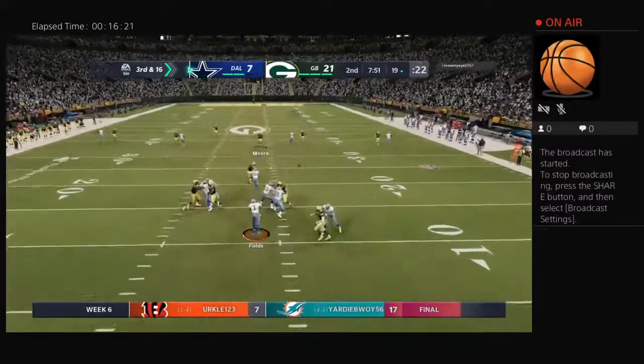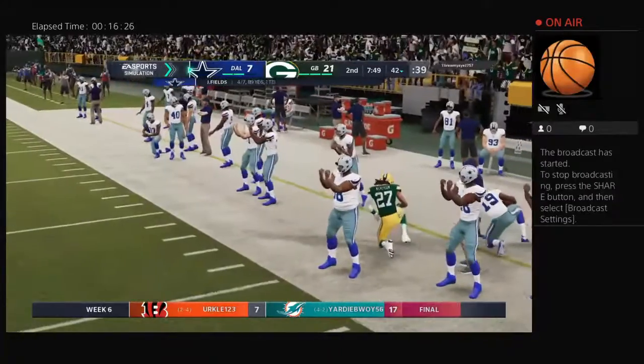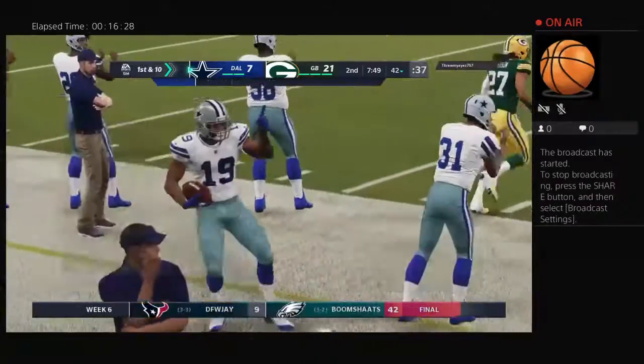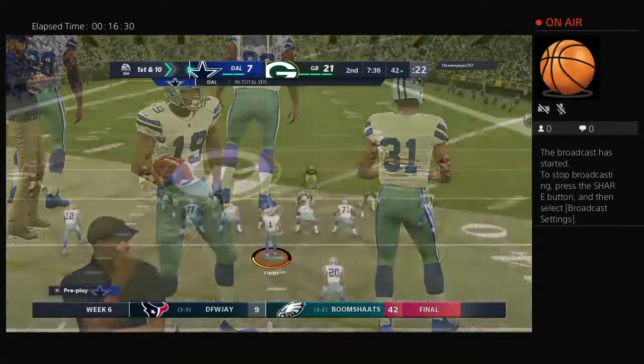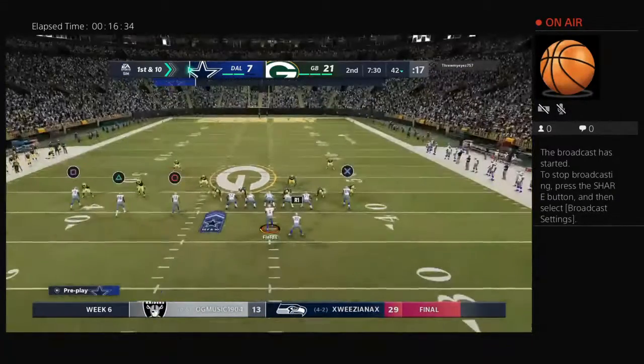Out of the gun now on 3rd down. And he'll have his man. That's Cooper. And past the 40 before he's out of bounds. That was no 3rd and 2. That was 3rd and 16, but they get the conversion anyway. Cowboy first down.